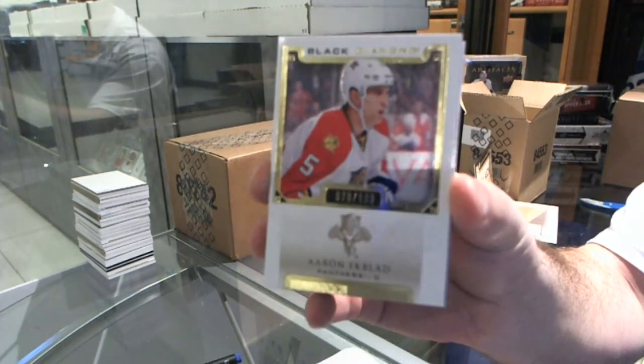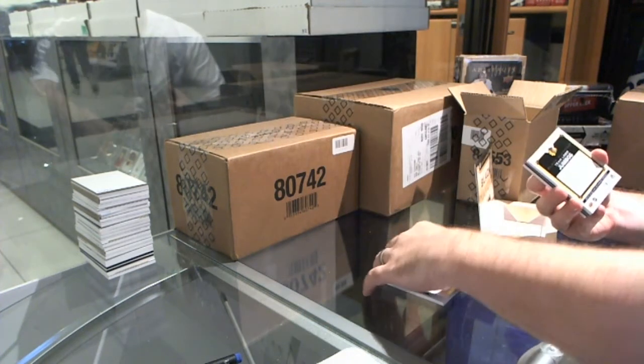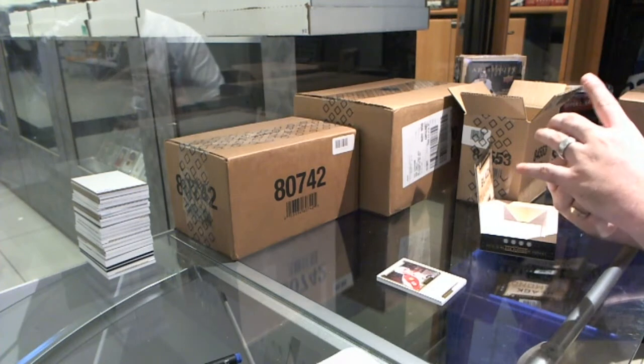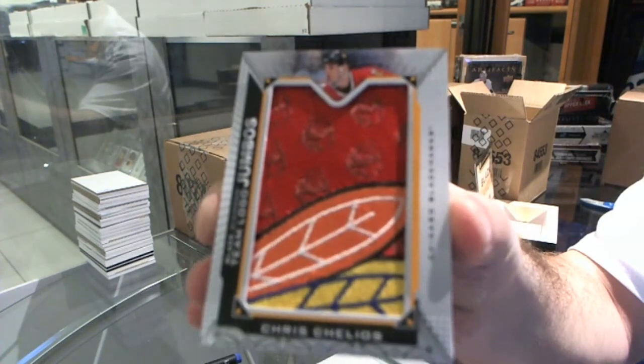I'm going to say it's going to be a triple diamond. Just don't know who. We got team logo jumbos for the Chicago Blackhawks, Chris Chelios.